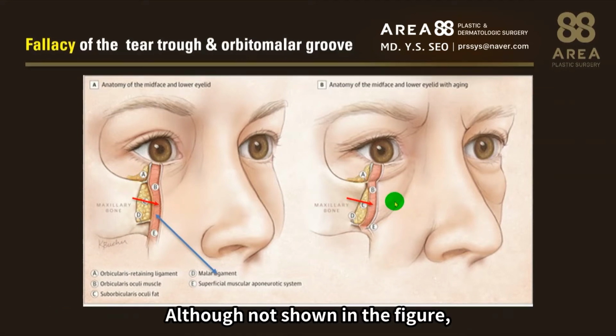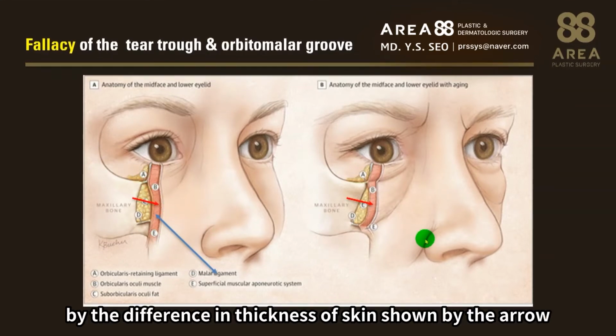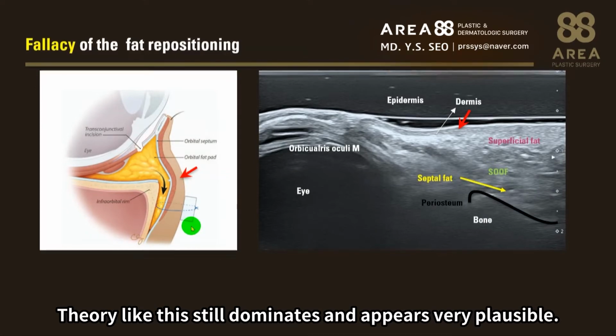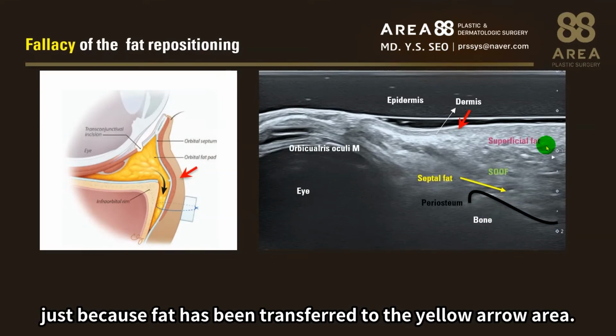Although not shown in the figure, most tear troughs and lower eyelid grooves are caused by the difference in thickness of skin shown by the arrow and the shallow fat layers. Fat reposition is done by moving fat under the eyes to the sunken areas as shown in the picture on left. Theory like this still dominates and appears very plausible. However, as shown in the ultrasound image, the red arrow area does not improve just because fat has been transferred to the yellow arrow area.